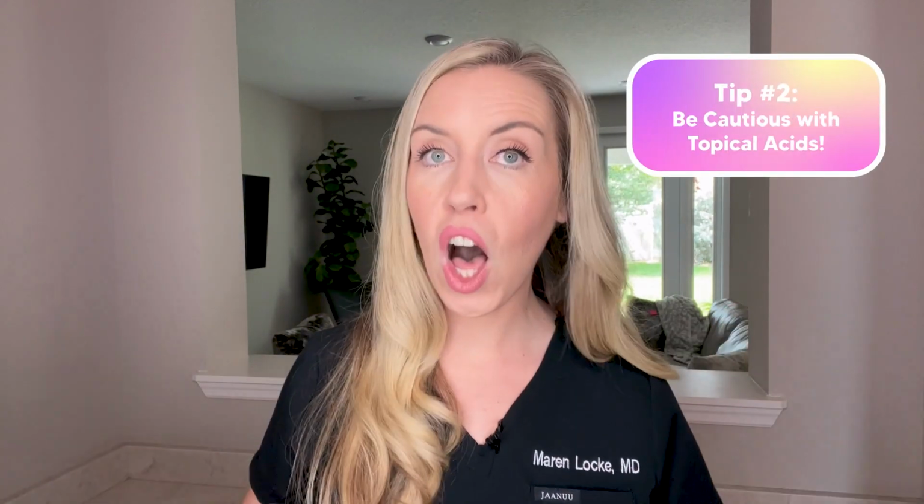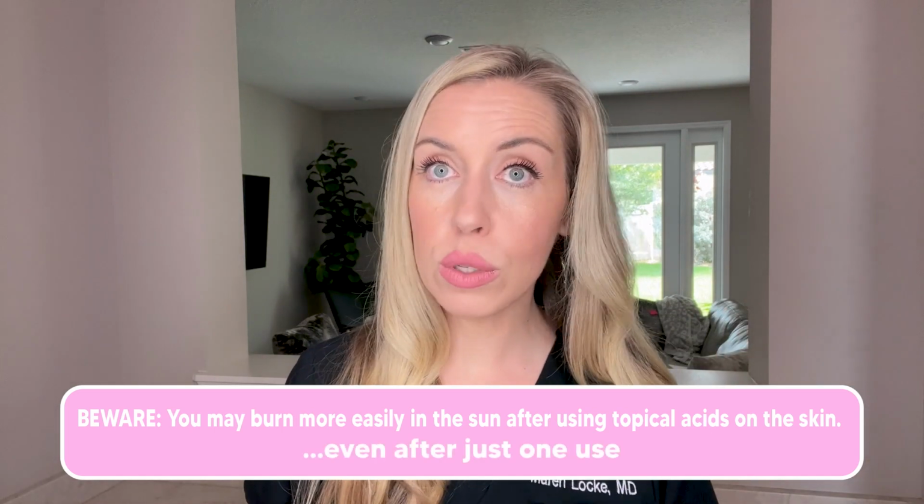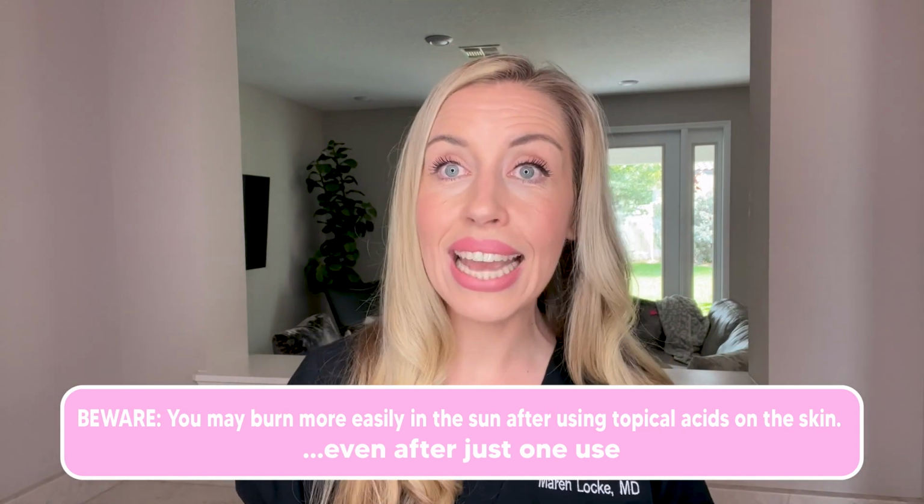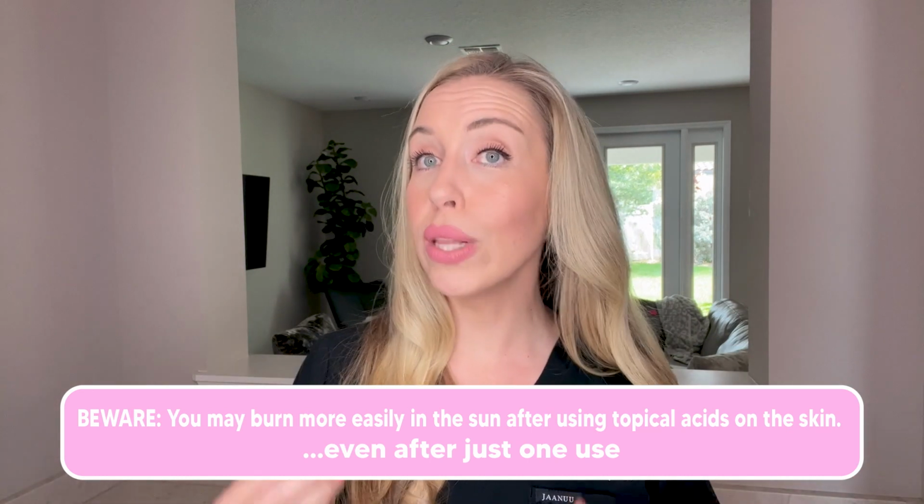Tip number 2 for your summer skincare routine: lay off the acids. I'm talking salicylic acid, glycolic acid, lactic acid, all of that. This really pains me to say because topical acids are my favorite thing for instant results in really brightening the skin. But the biggest drawback is that they seriously increase your chance of burning in the sun. Even after just one use of a peel pad, or maybe you did a mask the night before, you go out into the sun the next day, and you can get really burned or really inflamed from that.